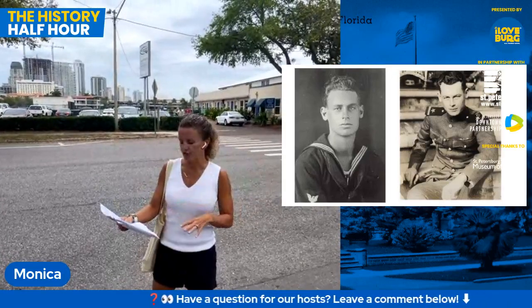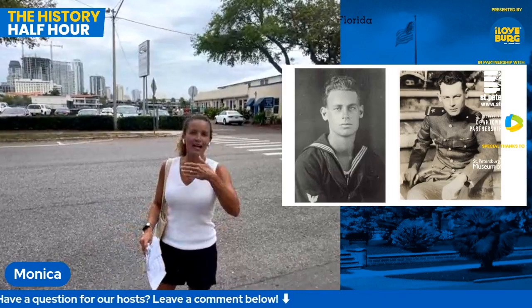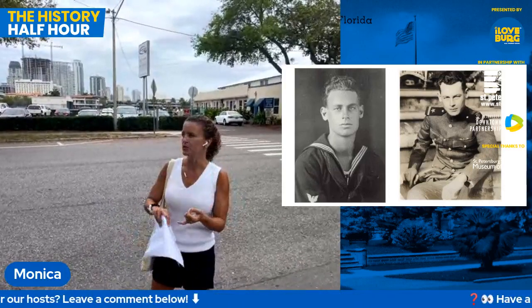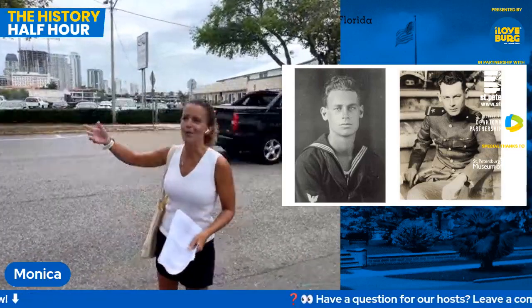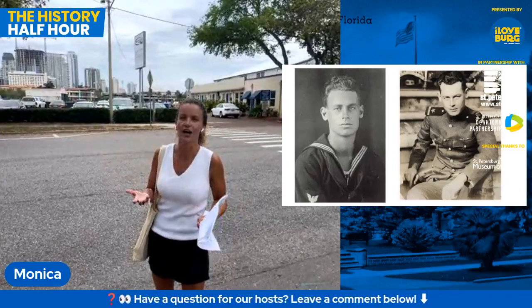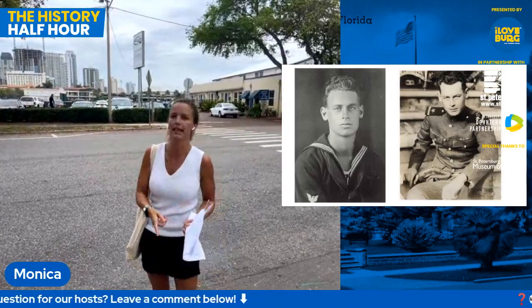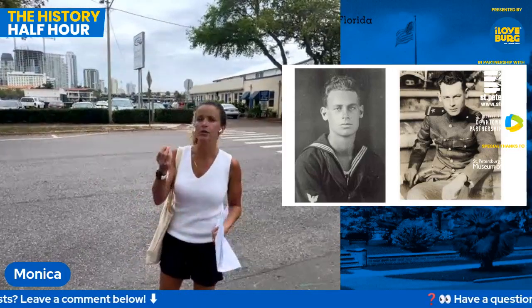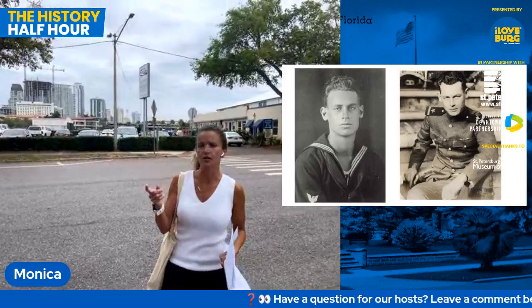When he left active duty following the war, he came back to St. Pete and designed and built himself a couple of planes, one called the Bluebird and one called the Falcon. And he would take people up in the skies over St. Petersburg, really to encourage this love of flying. And some of the pictures that we're going to show in just a moment were taken from his plane, the Bluebird.